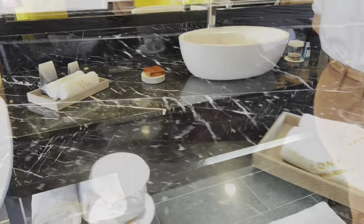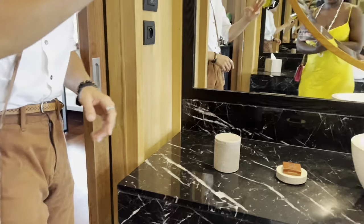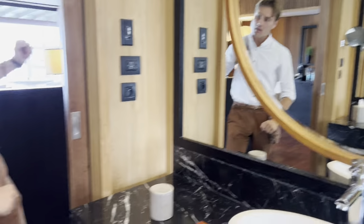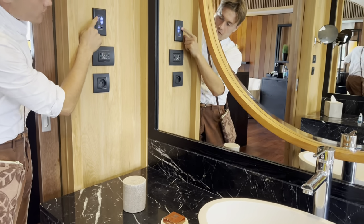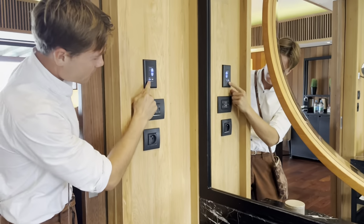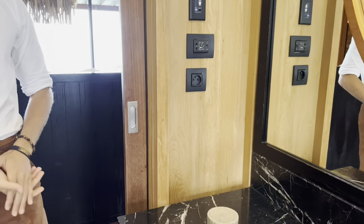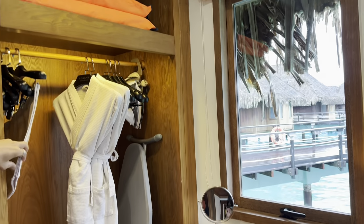I can't even listen to music. Yes, absolutely. Well, we have three Bluetooth speakers. One in the bathroom, one in the living room, one on the terrace. You just have to press here. You select the Bluetooth button by pressing on the power button, and then you can connect under the Conrad name.